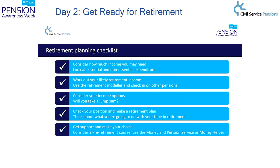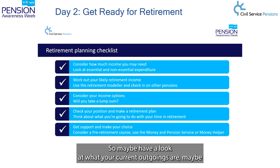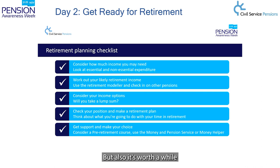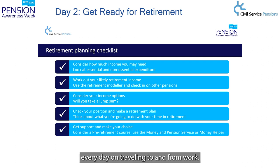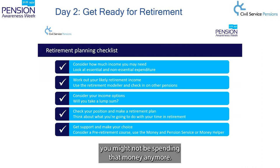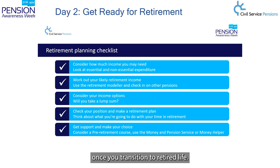So let's go. So firstly, you need to consider how much income you're going to need in retirement. So maybe have a look at what your current outgoings are. Maybe try and split that into essential and non-essential expenditure. But also it's worth having a think here how your expenses might change in retirement. For example, when you fully retire, you might not be spending money every day on traveling to and from work. If you buy your lunches every day while you're in the office, you might not be spending that money anymore. So think about how your outgoings are going to change as well once you transition to retired life.